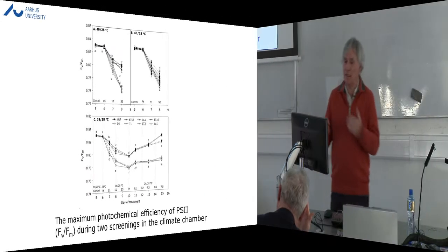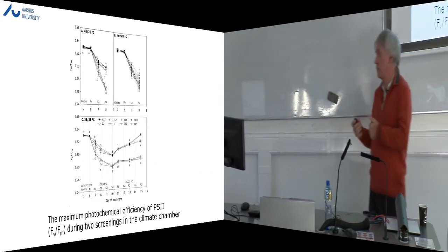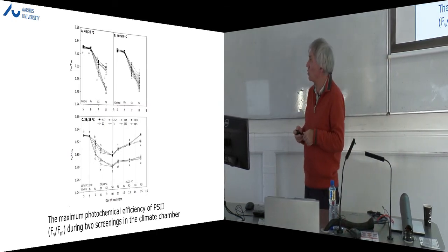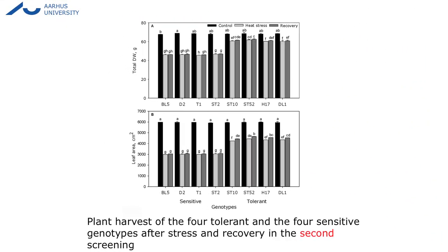And you see there's a really nice physical separation of VFM. The plants who were tolerant had recovered very quickly and were back to normal, literally. If we look at some of the plant parameters, the upper one is the total dry weight. The ones to the right are the tolerant ones, the ones to the left are the non-tolerant. And you see the control, of course, is the best. The other ones are not so far away. So in terms of both leaf area and dry weight, we have a good separation based on this screening technique.